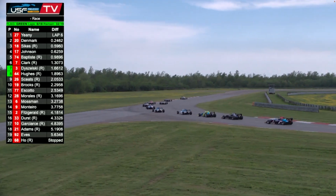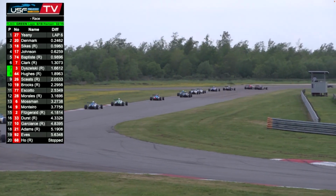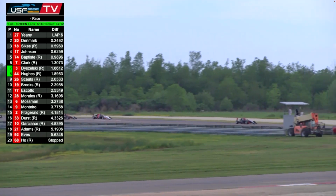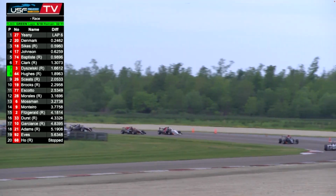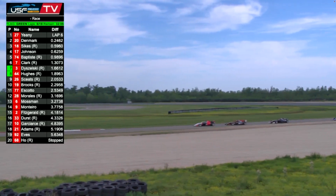Excellent job. Nikita Johnson goes to P3, but Sykes the over-under coming out of 5. He may have overcooked it. Sykes goes down to the inside. Oh, Sykes on the outside of turn 7. Oh, Sykes takes it back.